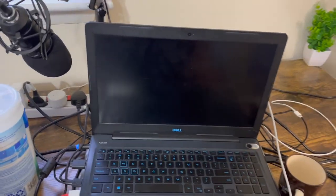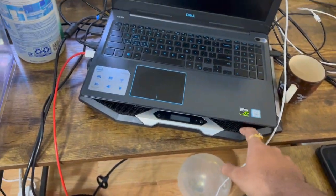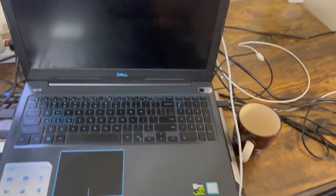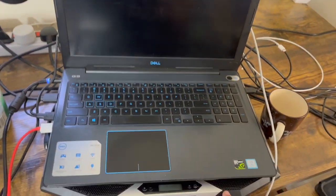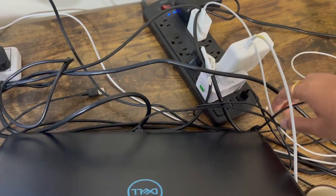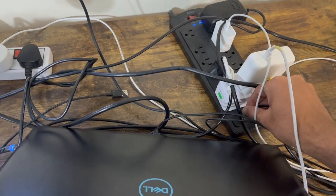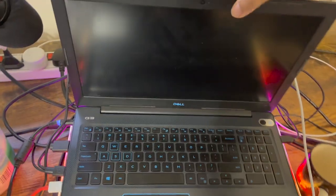Under the machine, I have a laptop cooler. You can't really see it, but this is for keeping the temperatures down. So let me turn it on really quick. I think it's this one. There we go.